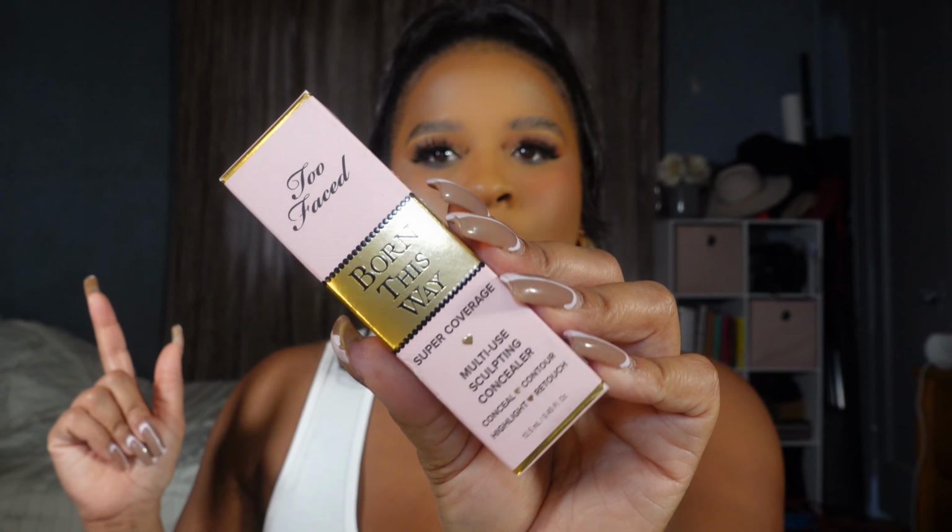This is one of my favorites. This is the Too Faced Born This Way Multi-Use Sculpting Concealer. I swear by this concealer. I wear it every single day. I wear it to work. I wear it on vacation. I wear it for hours and hours and hours.